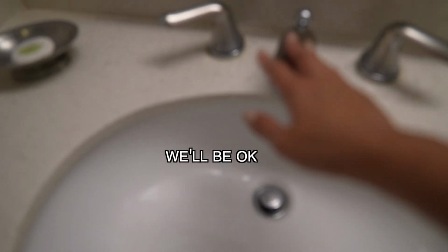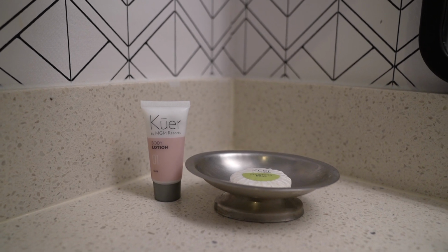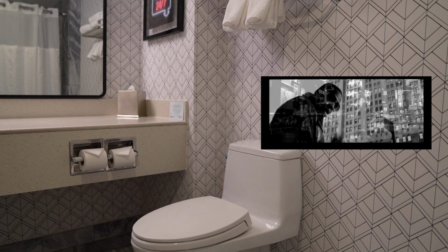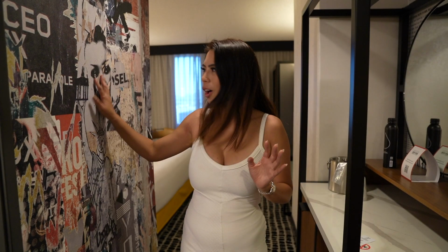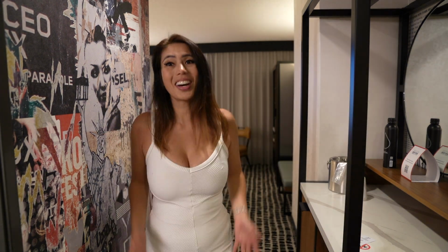Not sure if I'm a fan, but who cares, right? And you have their cleansing soap and lotion. That's it over here. I like this one. Assorted towels. Additional ones here. Really good. It's a bathtub over here. I'm really loving this wall decor right here. It's so New York themed, heavy for the eyes, but I kind of like it.